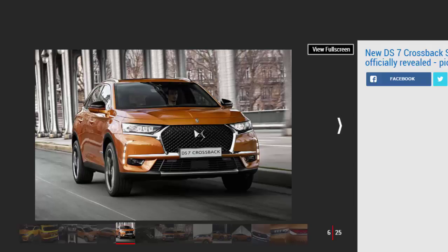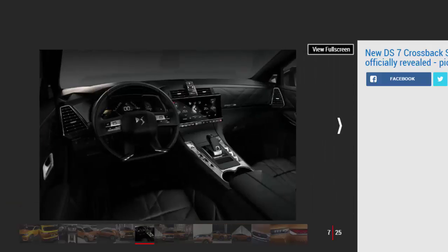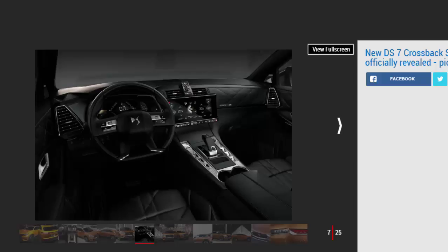Underpinning the DS7 Crossback is a stretched version of the EMP2 platform that has already appeared on various Peugeots and Citroëns. The larger wheelbase results in good rear legroom, and while there's no official info on capacity, the boot is well-shaped and features a variable height floor.